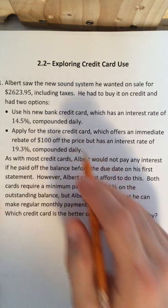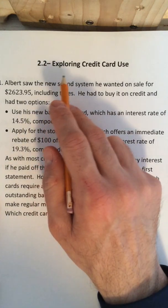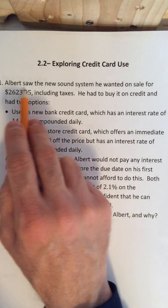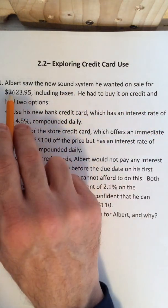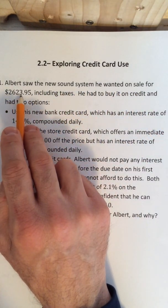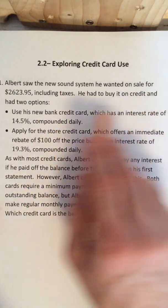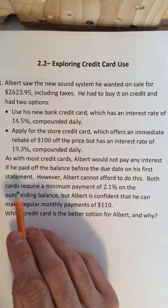The second section of Chapter 2 looks at exploring credit card use. So if we look at this example, Albert saw a new sound system he wanted on sale for $2,623.95. This includes tax. He had to buy it on credit, and he has two options.